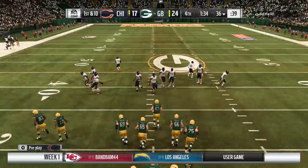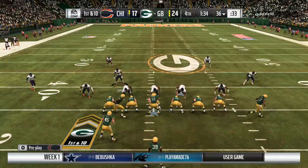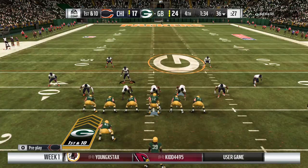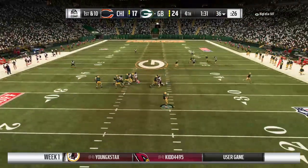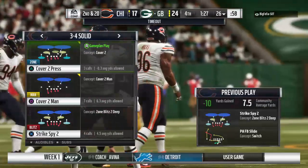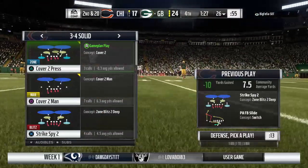Not totally home free yet, but it's looking good as they come up first and 10. Rodgers throwing here, and he can't get a throw away. He's taken down. And now the Bears are going to signal for another timeout as they talk things over prior to this upcoming second down play.